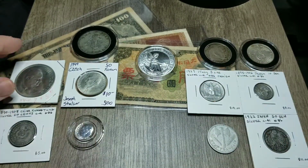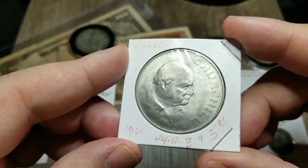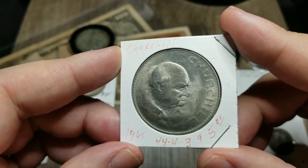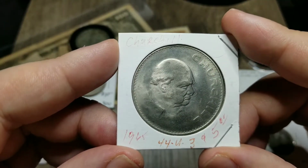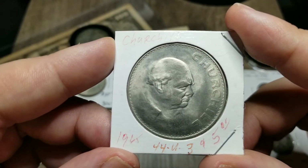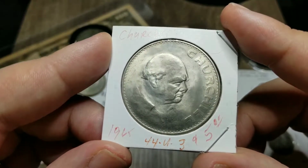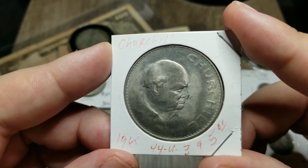Moving on, we've got Winston Churchill here. Now, this is actually a clad coin. It was issued by the Royal Mint upon Winston Churchill's death. Winston Churchill unquestionably was the man who saved Britain. He's a hero for the people in the United Kingdom.